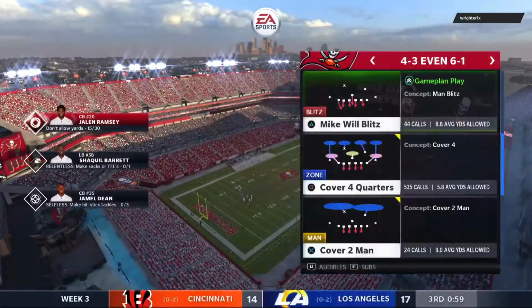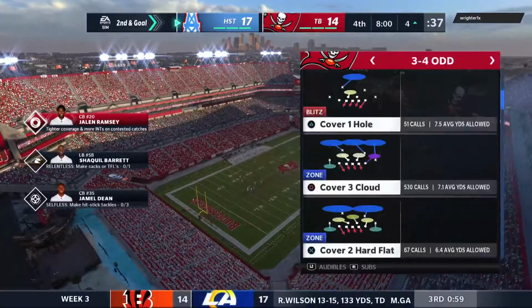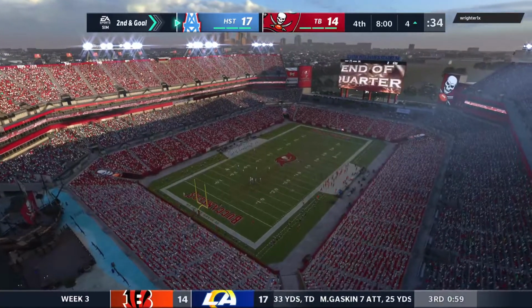So it'll be 2nd and goal when we return. We've played 3 quarters. This is the National Football League on EA Sports.